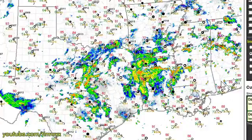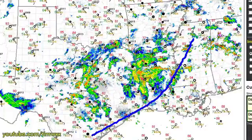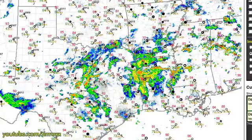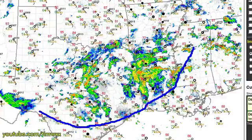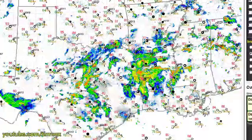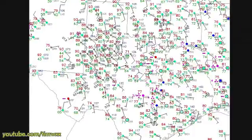So what does the frontal pattern look like? Well, you probably remember this from yesterday, but I'm not too sure where to place that because most of this is under a broad southeasterly flow. So what we're actually looking for is maybe an outflow boundary. And that's probably going to run something like that, maybe a little bit further on the backside. What we can do is we can take a look at a closer view here.